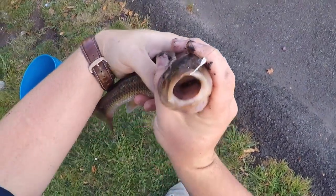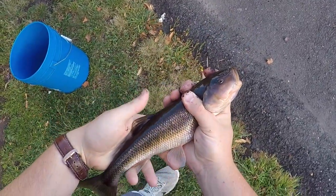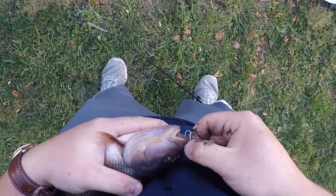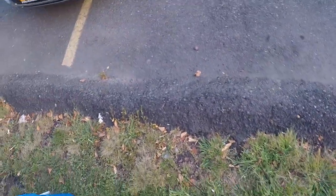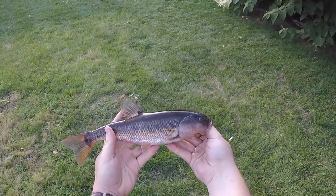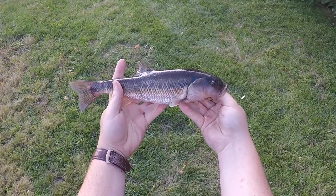Look at the mouth on that shit. I don't even know how well this thing's angled on my head. This creek chub, could this be a record? I don't know. This is the biggest creek chub I've ever caught in my life. Holy shit. Oh my god.